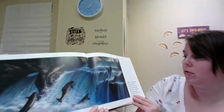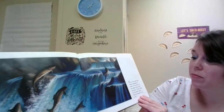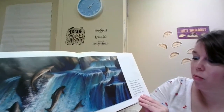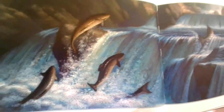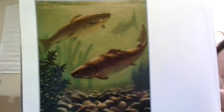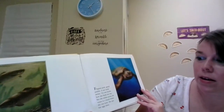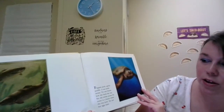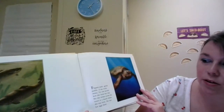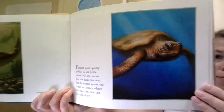Out at sea, grown-up salmon remember a smell. It's the smell of the stream where they were born. They'll swim 2,000 miles, hop up waterfalls, just to be home at last. Flippers push, gently paddle. A sea turtle swims. No one knows how she finds her way, but she swims across the ocean to a beach where she was born. She lays her eggs there. Home at last.